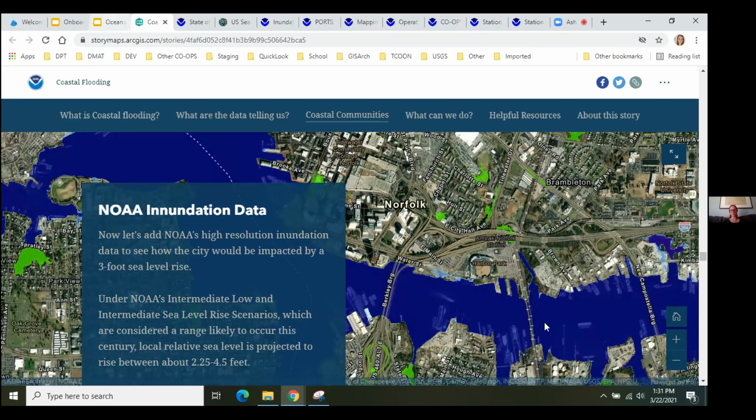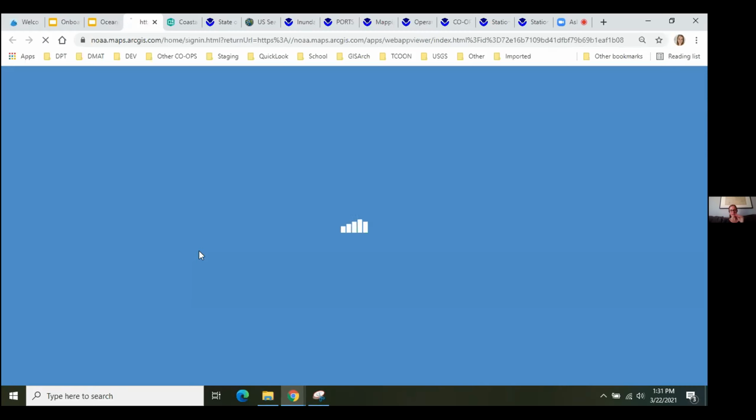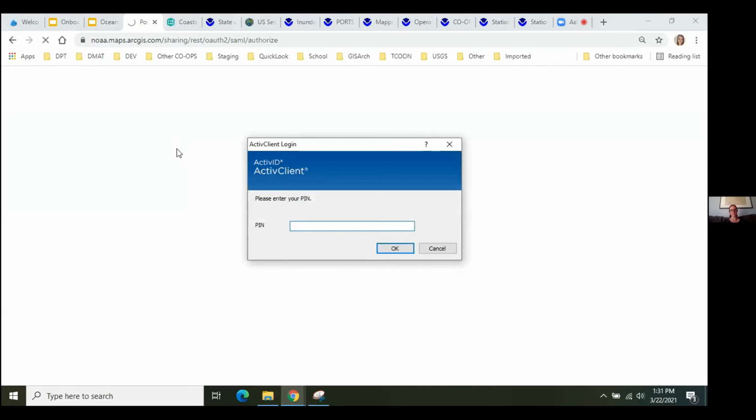These are all GIS maps showing flooding and different levels of flooding. And then another project that we are working on is our contaminated water and dive safety tool.